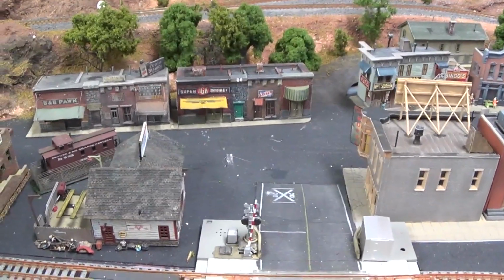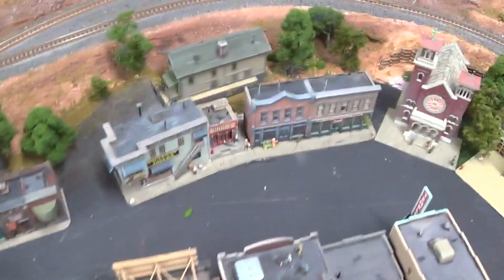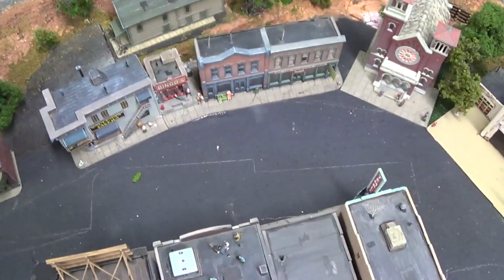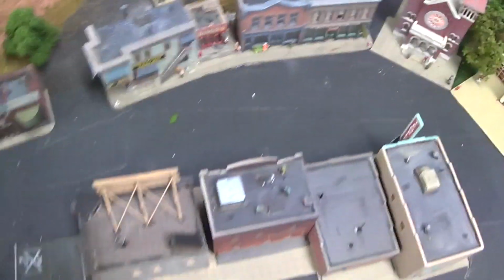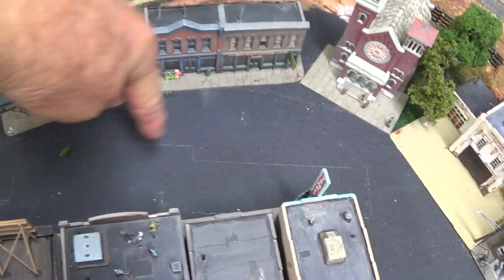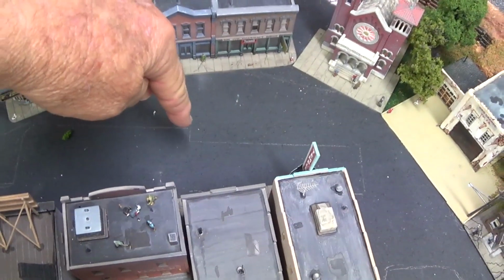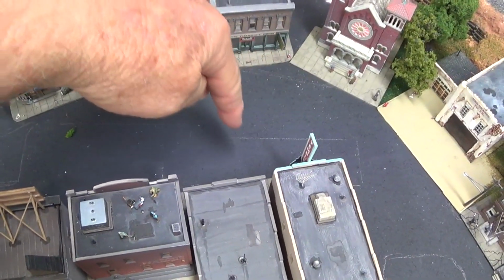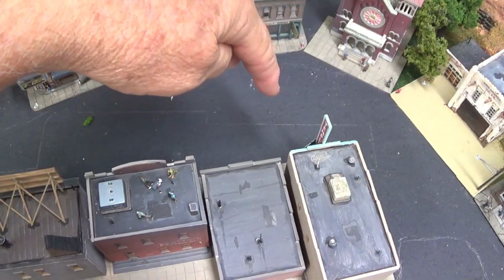Okay, about the only other thing that I can tell you right now at this point is you can see I've moved the caboose over here temporarily. If you look down in there, there's quite a bit of space. I'm going to make a very thin park in the center right here. That park will have that caboose in it. I've decided to put the flagpole in the park instead of at the fire station. It'll be across from the fire station.